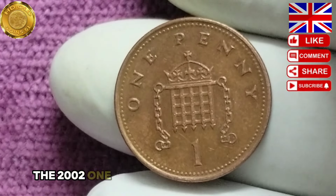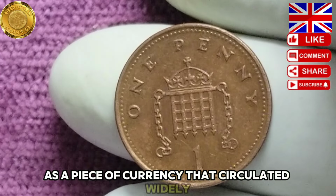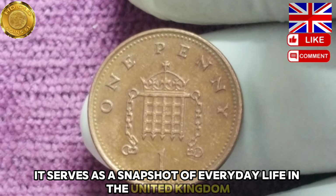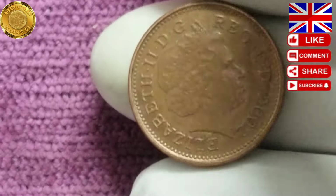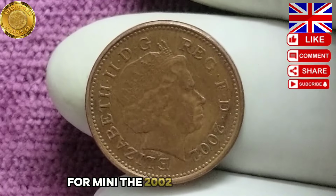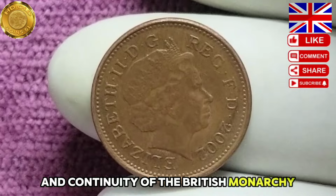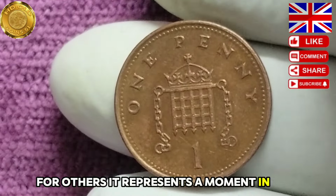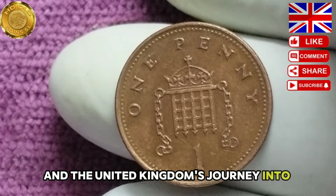The 2002 one-penny coin is also valuable in a cultural sense. As a piece of currency that circulated widely during the early 21st century, it serves as a snapshot of everyday life in the United Kingdom during that time. Its design, which includes the symbols of the four nations of the UK, is a reflection of a national identity that continues to evolve. For many, the 2002 one-penny coin serves as a reminder of the stability and continuity of the British monarchy, which has provided a sense of consistency throughout the years. For others, it represents a moment in time, an important year in the reign of Queen Elizabeth II and the United Kingdom's journey into the 21st century.